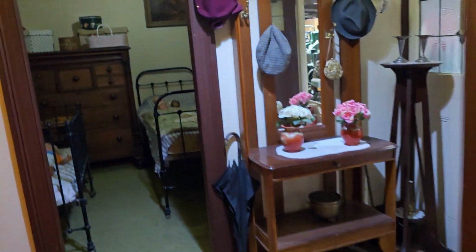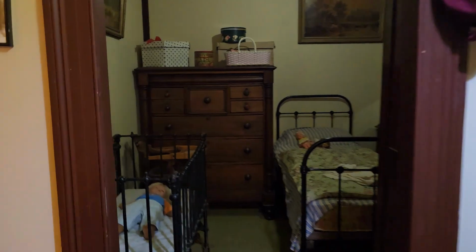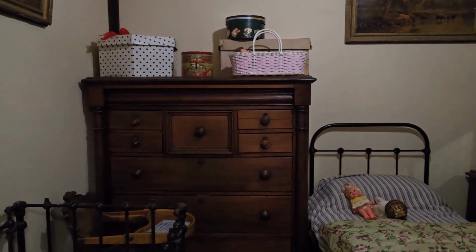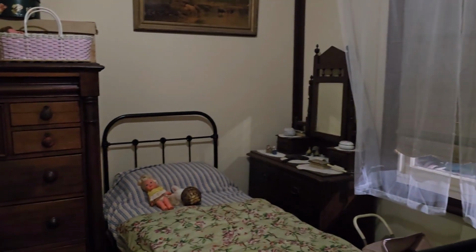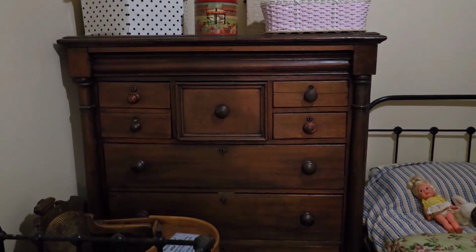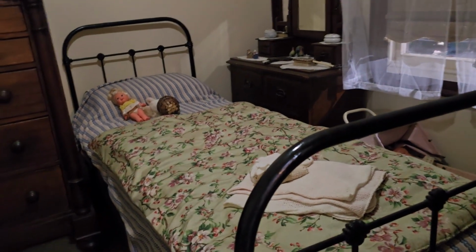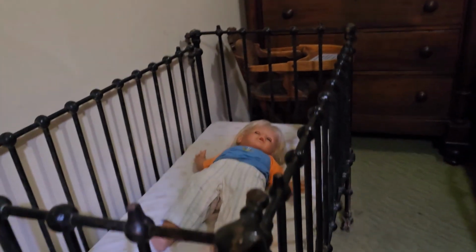Not much room, but I don't think you had a lot of room in those days. You couldn't afford large, lavish houses with open plan. They were little rooms. A little room was easier to keep warm, I guess. There's another nice cedar chest of drawers. That's definitely into the 1800s. Nice wrought iron bed, very narrow bed, and a cot, complete with sleeping baby. Let's let sleeping babies lie.